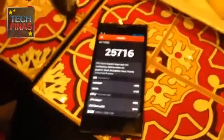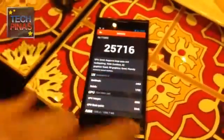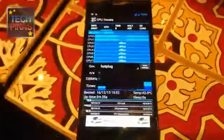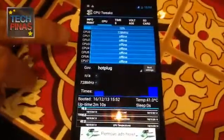Galing. So you have this application sir na pwede mo ipakita na yung all 8 can work at the same time. Oh yes, actually, I have here a nifty app. For those who didn't know, this is the CPU Tweaks. You can download this in the Google Play Store. As you can see, there's CPU 0 up to 7. Alright, so that's 8 cores.